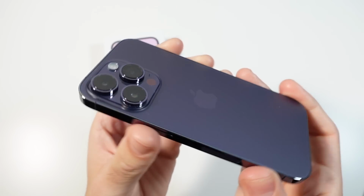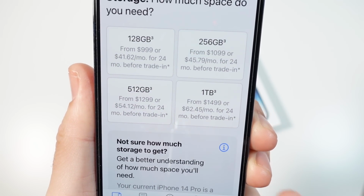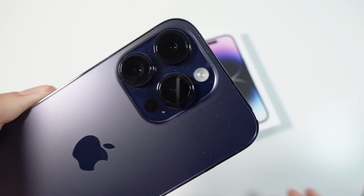7 reasons why you need the iPhone 14 Pro. So the iPhone 14 Pro starts at $999 for 128 gig and goes up to $1499. First reason you need this phone is the camera.